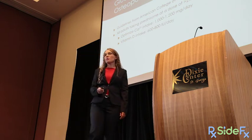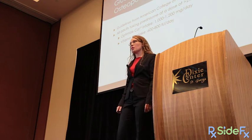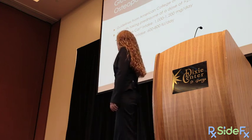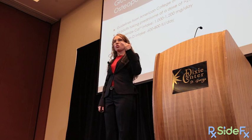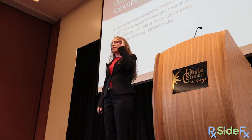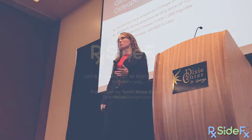The American College of Rheumatology came out with some guidelines. The rheumatologists prescribe a lot of prednisone, especially for people with rheumatoid arthritis. And they said that all adults who are taking prednisone for a certain period of time and at a certain dose should have calcium supplementation so that they reach a daily dose of at least 1,000, if not 1,200 or 1,500 milligrams per day.